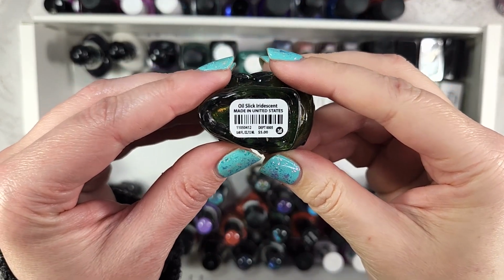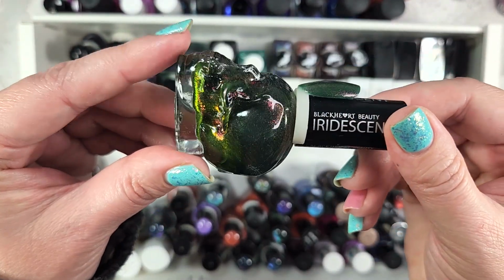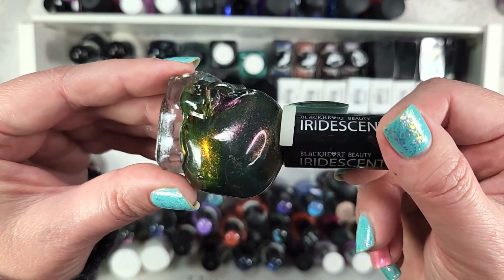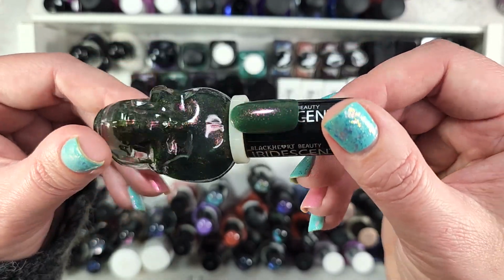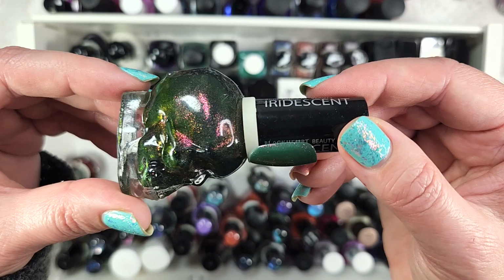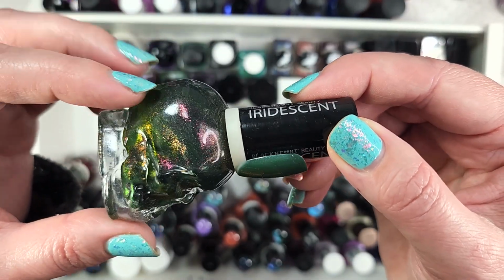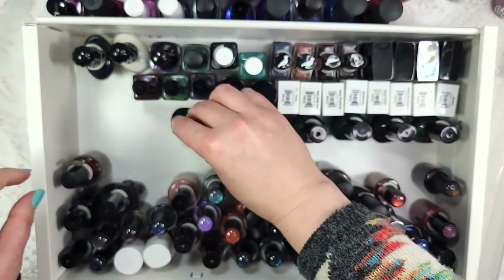Next up we have Oil Slick Iridescent, and this one is a green with larger particled shimmer that goes from red to orange. There's some gold. This one is actually very interesting, especially for not really a drugstore brand, but like a mainstream mall brand. So a very interesting mix here. There you can see it on the swatch ring. So that one is staying.